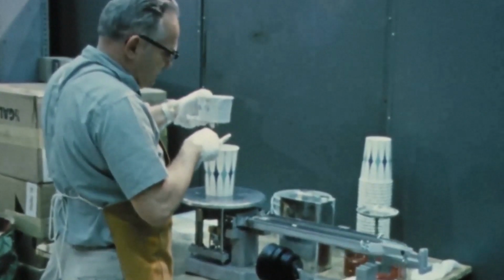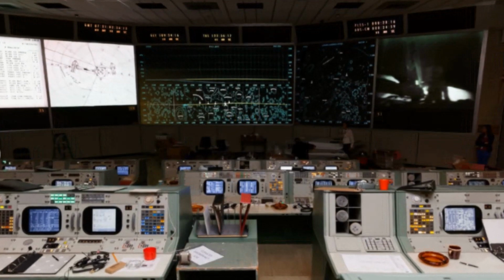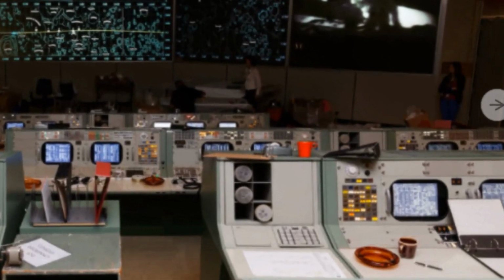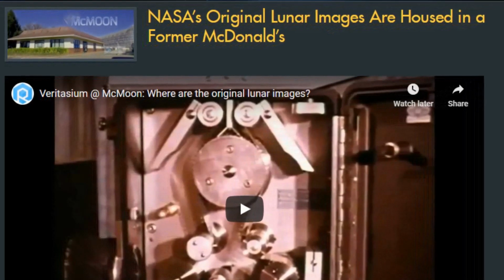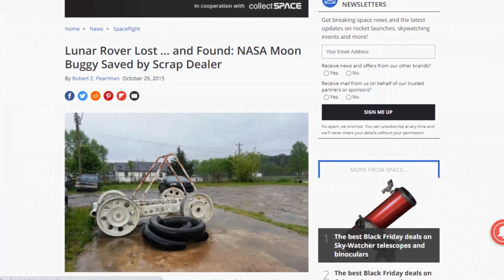They've lost so much of Apollo. They lost all the original films and the biometric data. Very careless, that. It's a ridiculous idea that they lost it. It probably never existed in the first place, which is why they can't find it. A great deal of the biometric data was allegedly found in a disused McDonald's restaurant somewhere in Louisiana, I think it was. They're not very careful about looking after their technology. So one has to question whether the technology exists.